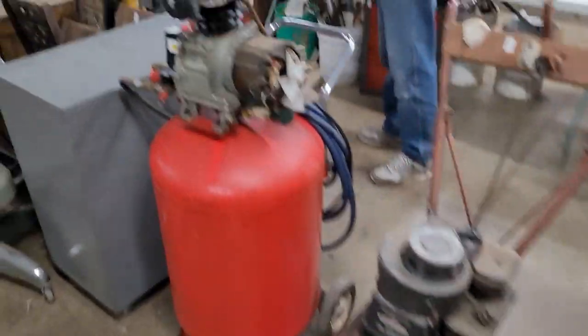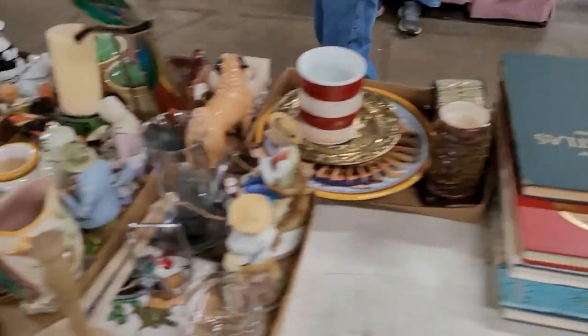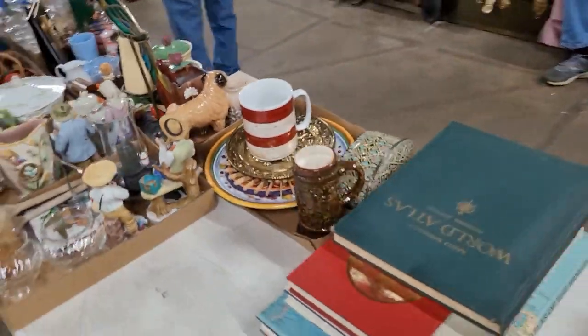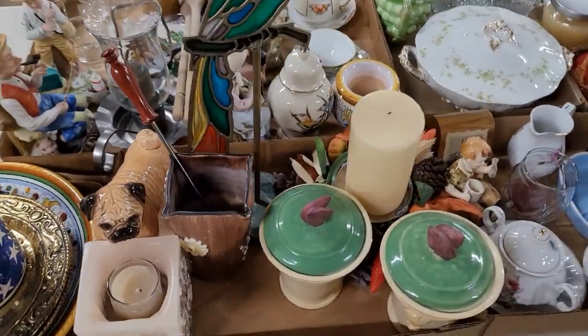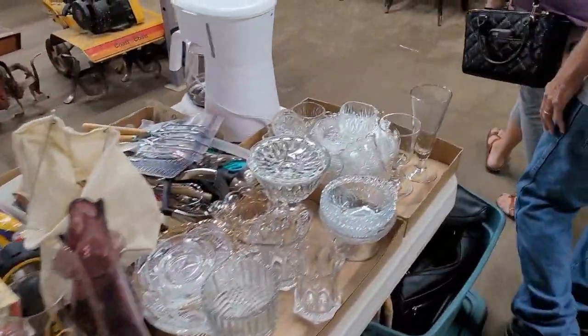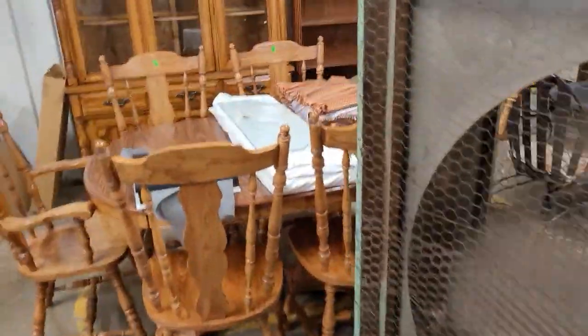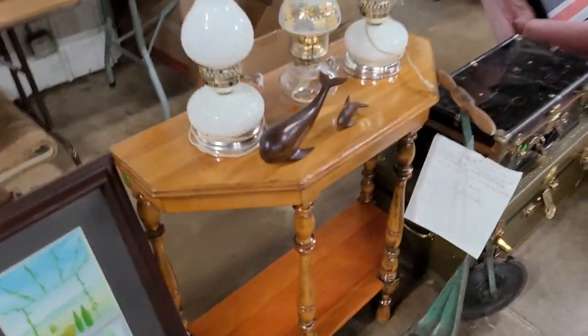Ooh, an air compressor. Some old books. Uh-oh, a pug. I see us buying something tonight. Randall likes her pugs. Good looking furniture. Hey, look, it's our biggest fan. I like that table. Some Crocs, those usually go for a high dollar. It's amazing how much those can sell for.